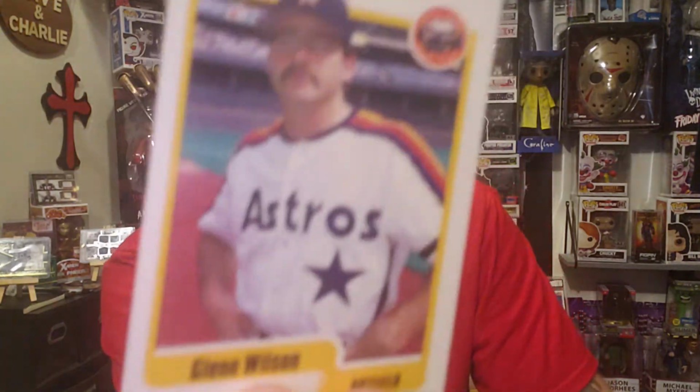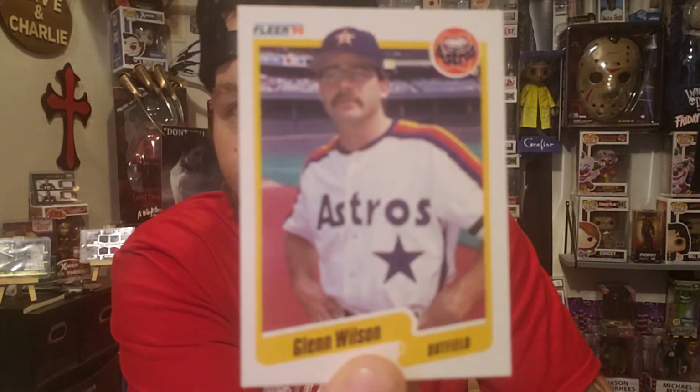All right, we got Glenn Wilson. I don't think I did feel a top loader, y'all. I think that was just tripping, and those are what I felt. Those are nice. I am very happy with this. Fleer '90, Glenn Wilson, outfield. Very cool, man. We got here, oh, Brothers in Arms, Topps here. Salomón Torres, Hamilton. And I know how to pronounce this dude's name too, and I just butchered it.